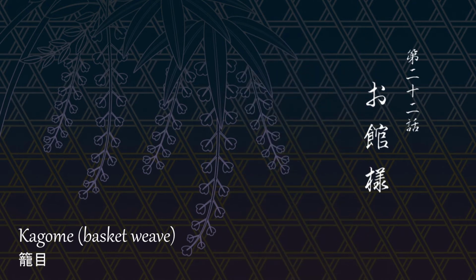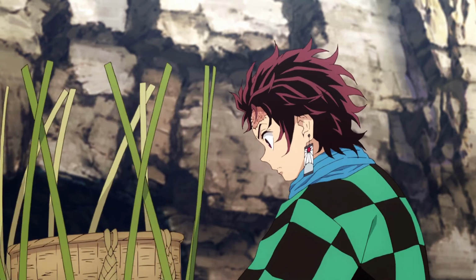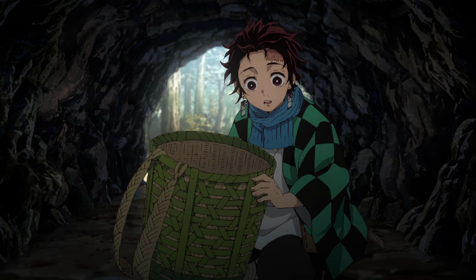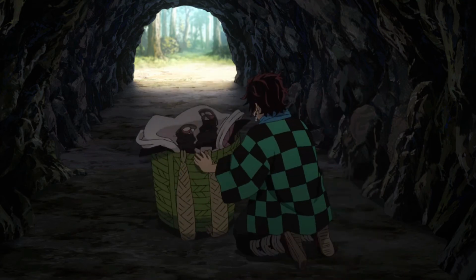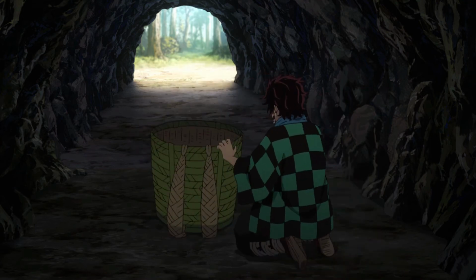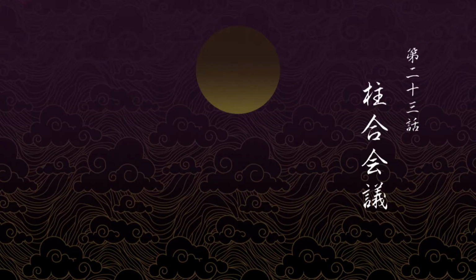The basket weave pattern is likely a reference to the basket Tanjiro carried Nezuko in way back in episode 2, and is similar to the container she's trapped in under the pillars. As a general symbol, the pattern is supposed to ward off evil and offer protection, which was the original purpose of Nezuko's basket. Paired with the Wisteria, it could also be a reference to how both the pillars and Nezuko protect humans from demons.